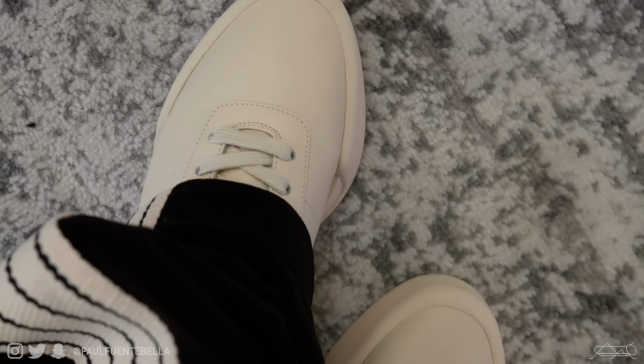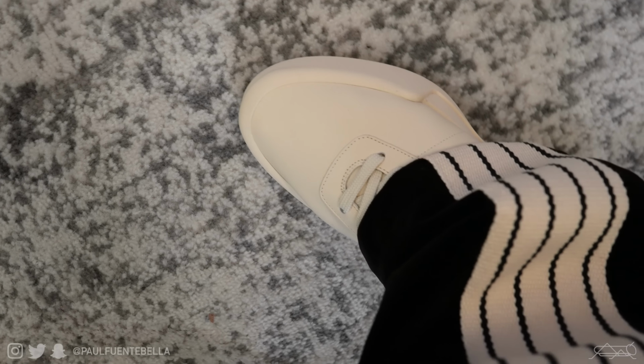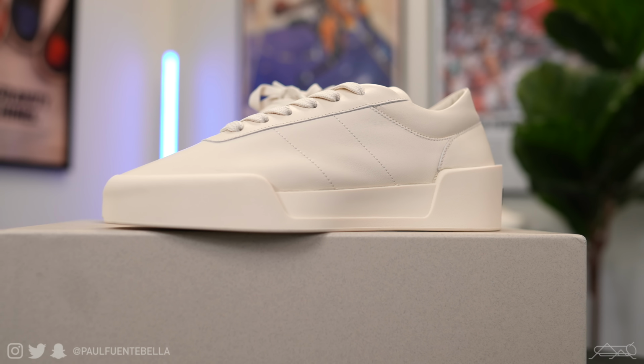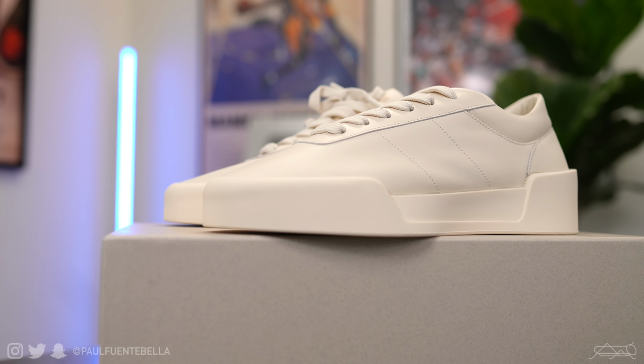I do find it to be very cool, almost like triangular at the toe box. It does narrow down almost like a bottleneck and then open up at the heel. Again, with the attention to detail, this isn't just a standard pair of white sneakers. I feel like Jerry really did his thing when it came to designing the sneaker silhouette. It's a pretty good shoe overall.